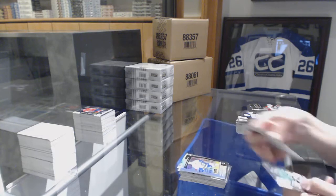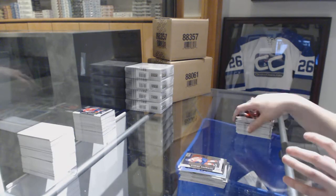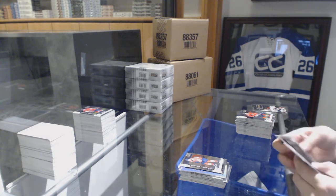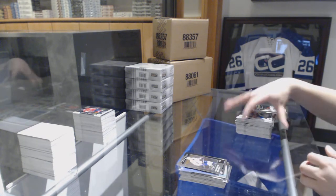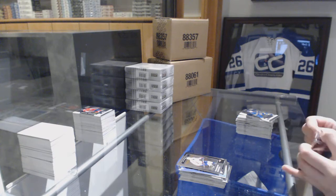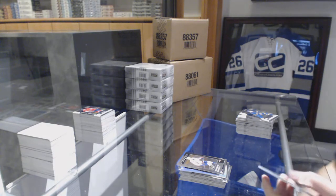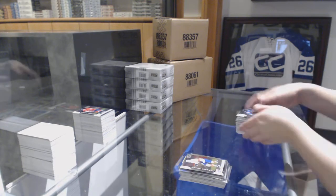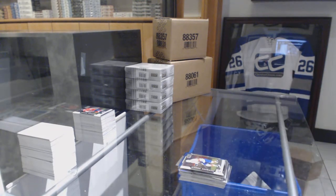Retro rookie rainbow of Brock Boeser for the Vancouver Canucks, and a Henrik Haapala rookie for the Florida Panthers. Retro of Riley Barber for the Washington Capitals. Destined for glory of Jake Guentzel for the Penguins, and a rookie of Owen Tippett for the Florida Panthers.